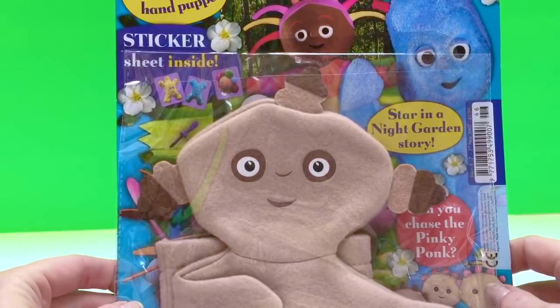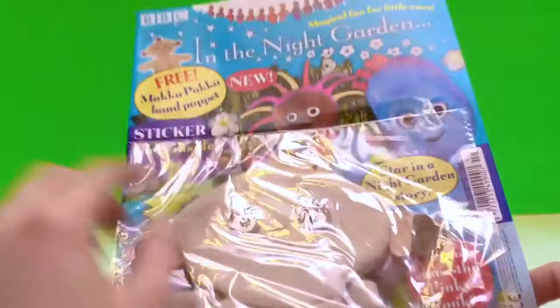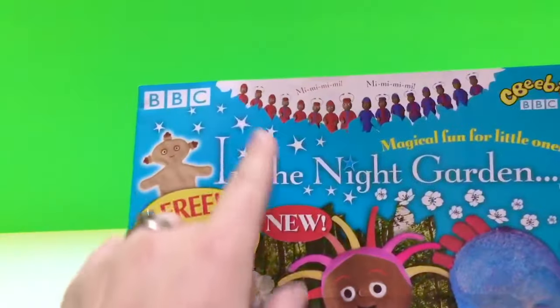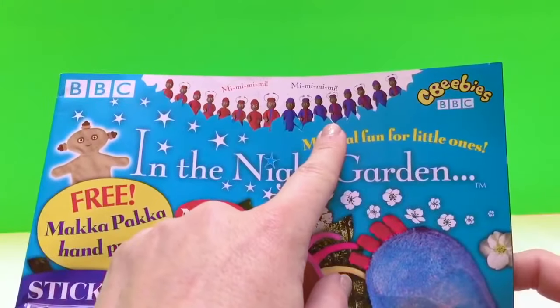Today we're going to look at our little Makka Pakka hand puppet that's come with our In the Night Garden magazine. And look who's on the magazine, the top. It's the Ponty Pines and the Wattingers.